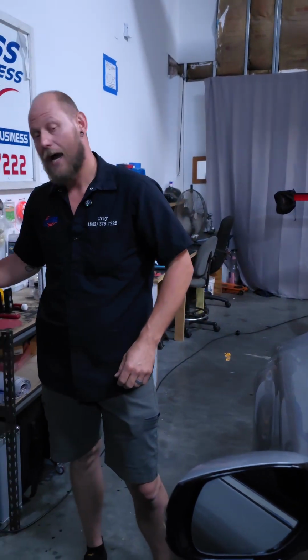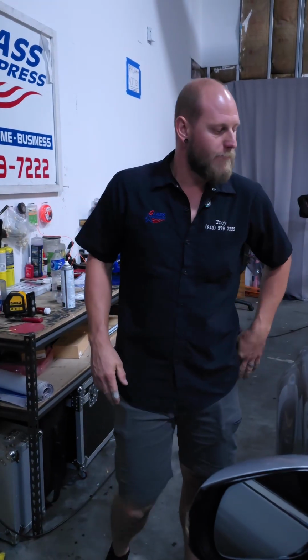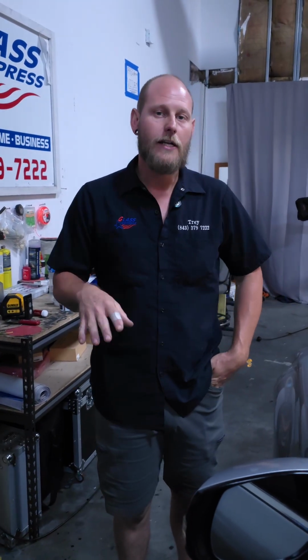If they said they do not sublet any of it out and they're doing their glass work in-house, I would probably run away from that too, because I've never seen a body shop that does their own glass in-house that is qualified or capable of doing it properly. It's kind of a hack outfit. So they may do good body work, but they don't do good glass work.